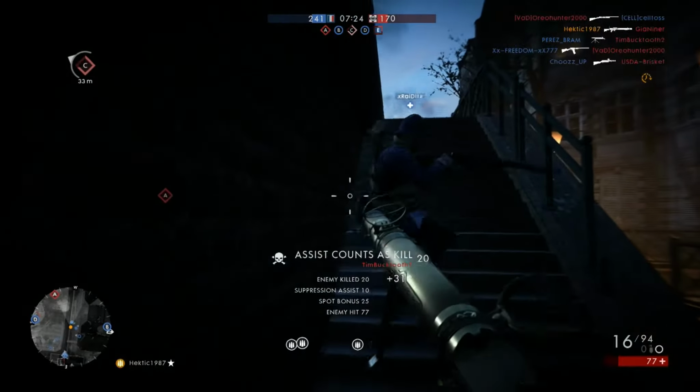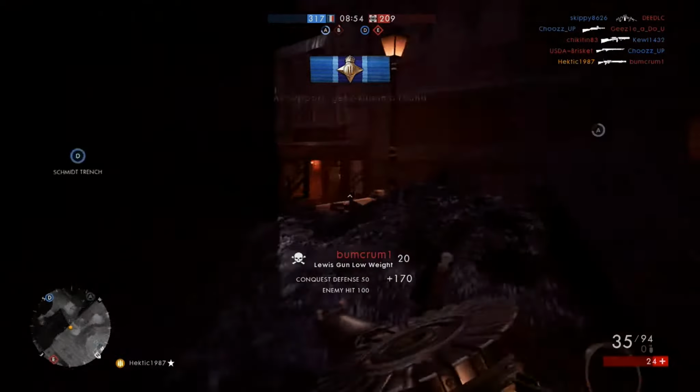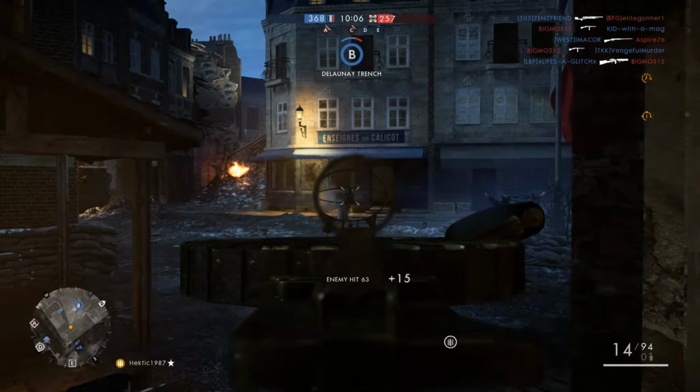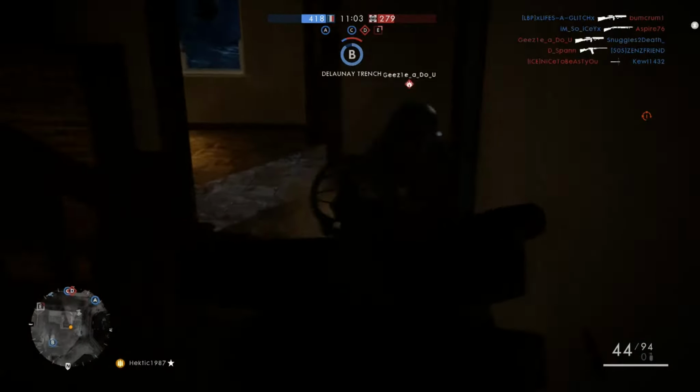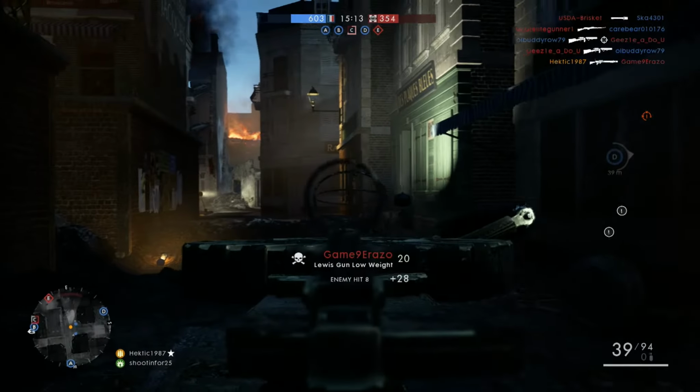The Lewis Gun Low Weight has a reload time of 4 seconds with an empty magazine and a 3-second reload time when having rounds left in the magazine. The reason why this weapon is my third choice is because of its accuracy and low recoil.